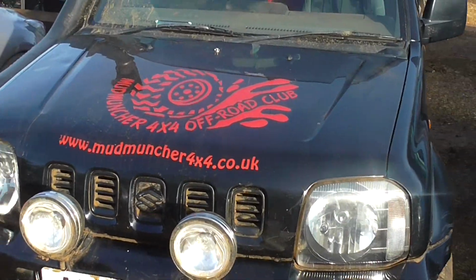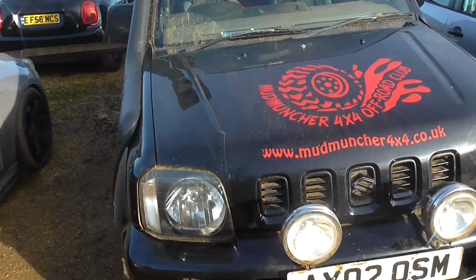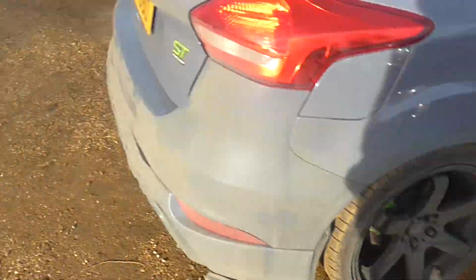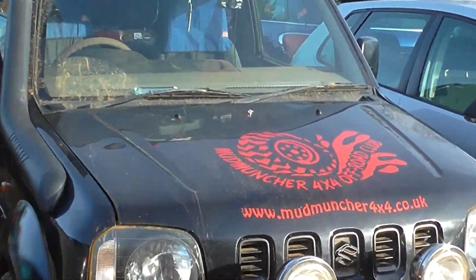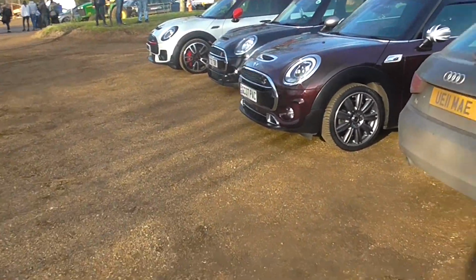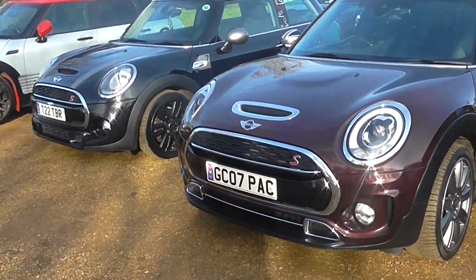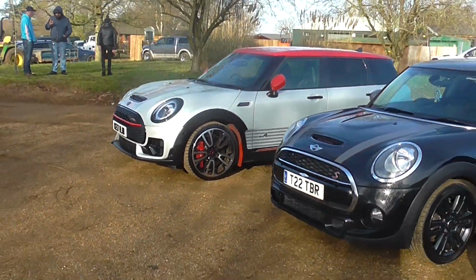We've got a 4x4 club. There's Mud Muncher 4x4 off-road club. So if you're around this sort of area, I guess you like off-roading. I don't know where that is based actually. I'm a bit far out of my local area, but we've got some Mini Cooper S's down here, looking really nice. I think that's just one. There's a few more cars down here actually.